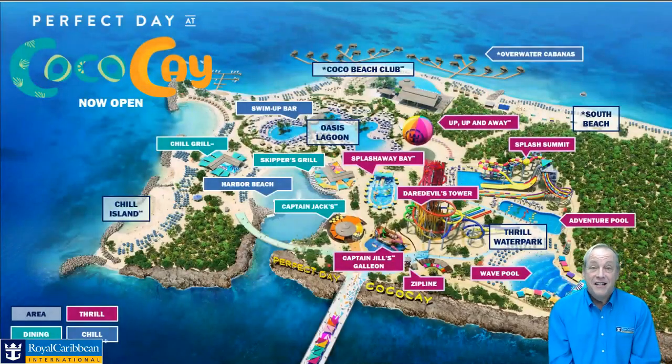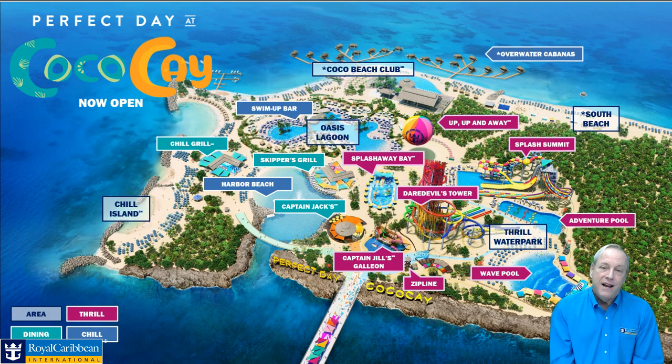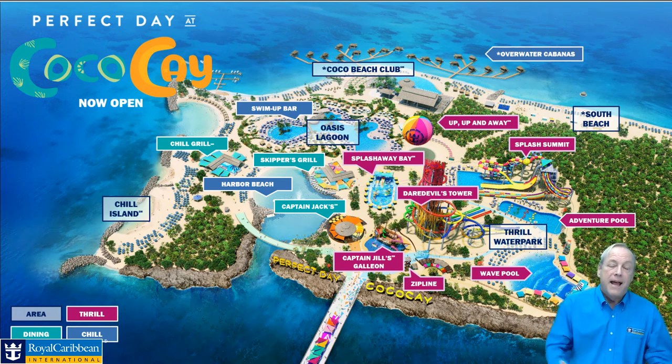Everybody, what do you think about this incredible island? I'm telling you, it is the highest rated guest satisfaction when we do all of our ships there. We now have over 11 ships that are sailing from all over the Northeast, from New Orleans, from Galveston, from Miami, Port Canaveral, you name it, Baltimore, and they all stop there on many of their itineraries.